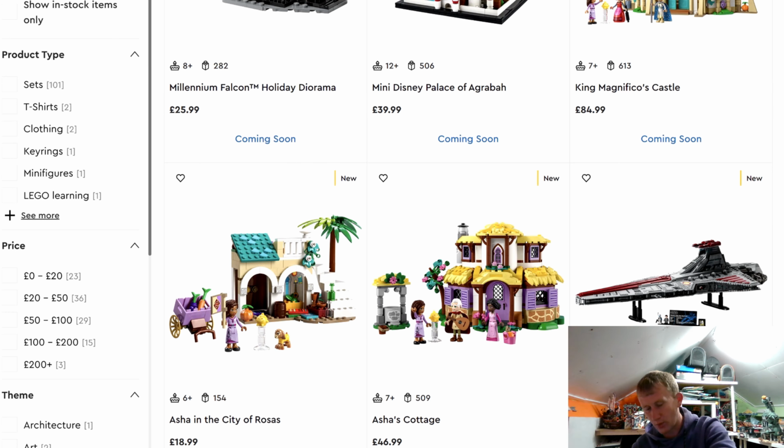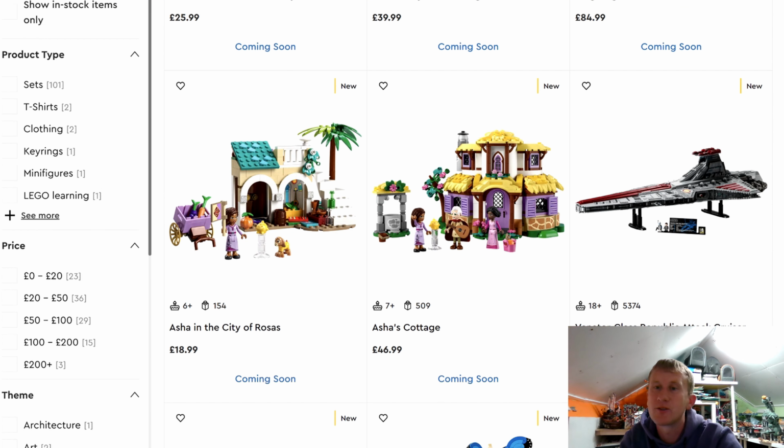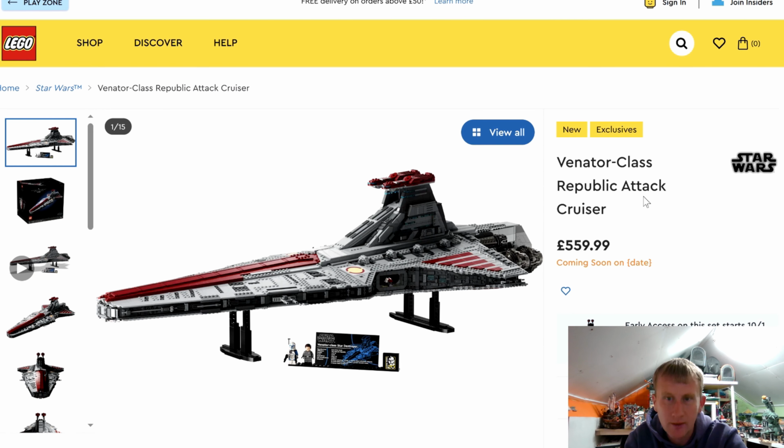That was before the price increase. So it'd be interesting to see if this would have been in the fours before they had to put the prices up. Don't forget, you have got a big Star Wars license with that as well.